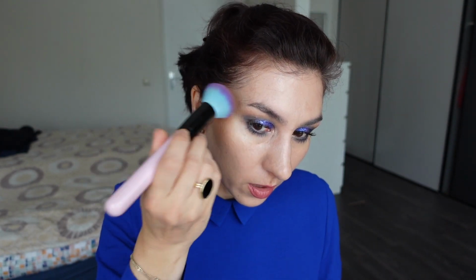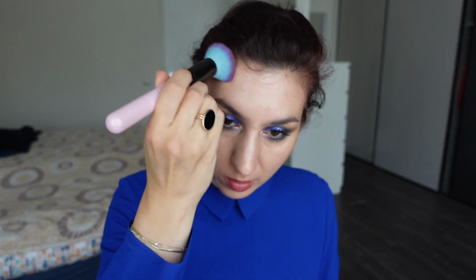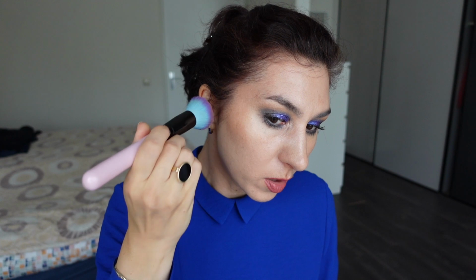Oh yeah, definitely a deeper shade that I need to be a bit less heavy-handed with, but then again it blends out so easily. This just melts with your skin. It's such a nice formula. I really love this.